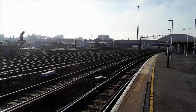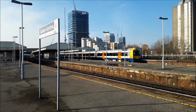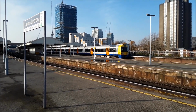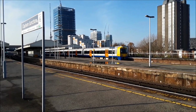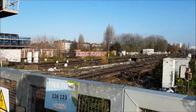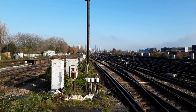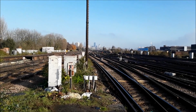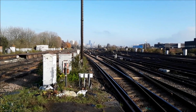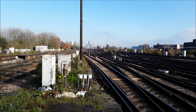455865. There is the 158/159 combination. There's a better view of 378225 that will eventually be off to, well, one of two destinations, really. I'll find out when it eventually leaves. Right. If we do an about turn, we see a pairing of Southern 377s in the far distance. I can hear the 158-159s firing up with their service. Could be bound for Salisbury.